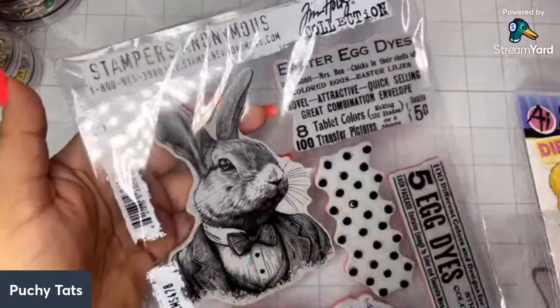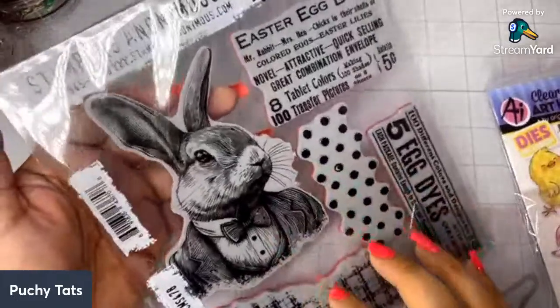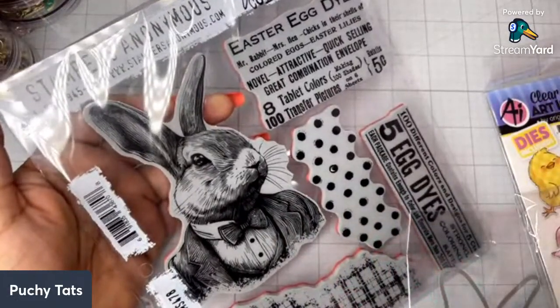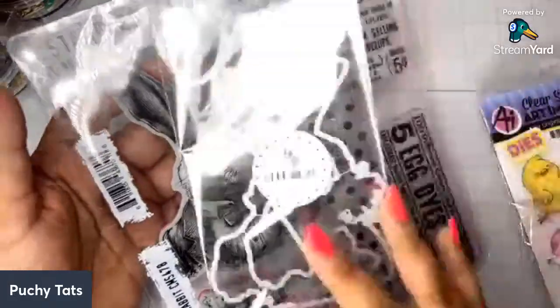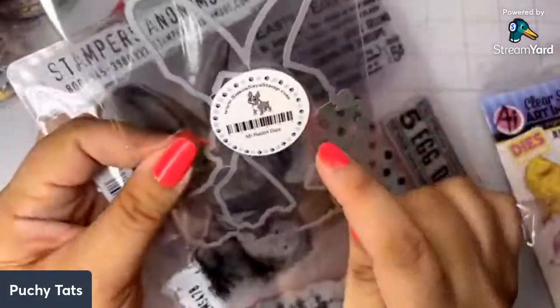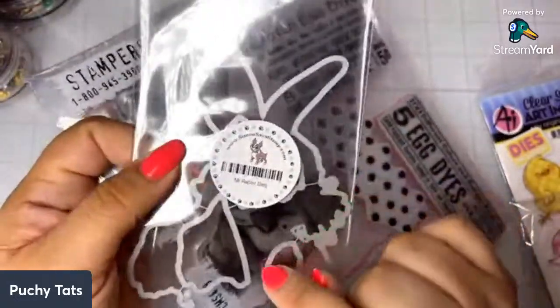the Tim Holtz stuff. And so you can get this stamp anywhere. I did link it down below for scrapbook.com. They are out of stock, guys, but you can sign up for notifications just in case this is sold out. But the only reason why I grabbed it from Simon Says Stamp is because they have the coordinating die, and they don't have that anywhere else.